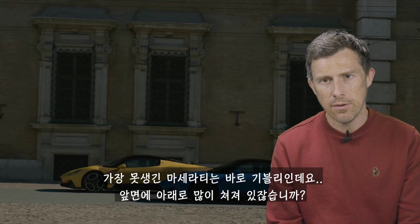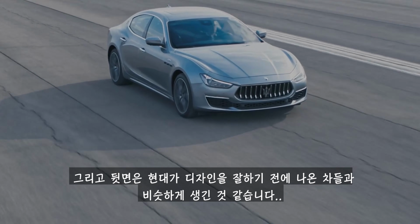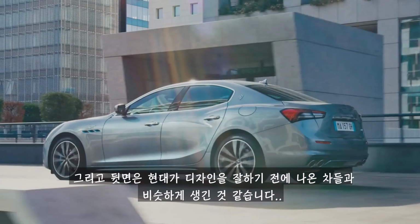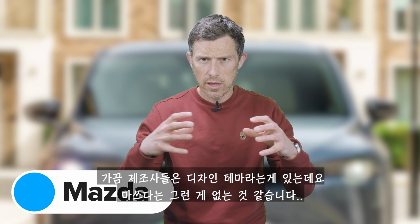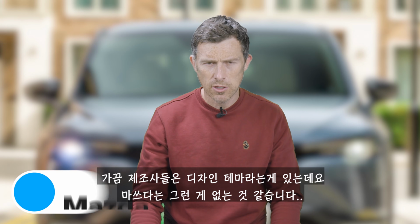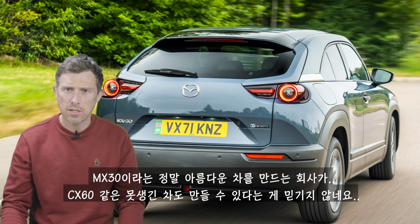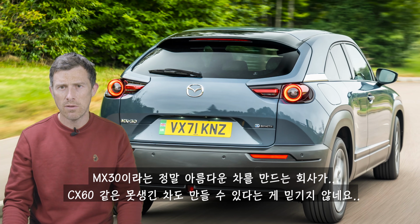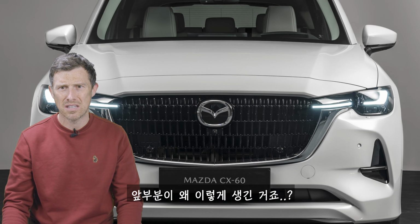The ugliest Maserati though is the Ghibli. It's got a droopy nose and the rear looks like it was copied from an old Hyundai before they learned how to design cars properly. Often car manufacturers have a design theme running through their range, but not so much at Mazda. You wouldn't think that the company that could design the rather lovely MX-30 could also make the horrendous CX-60. What's going on with that car's face?